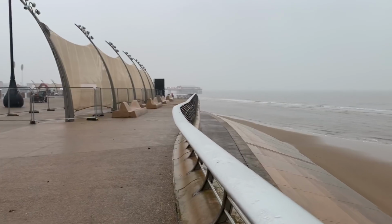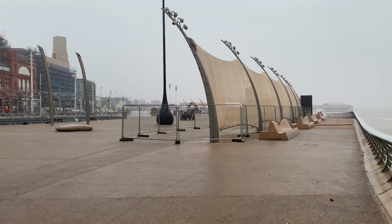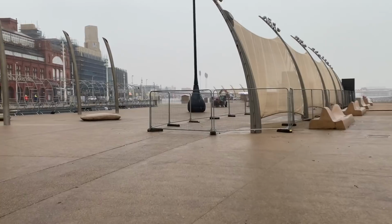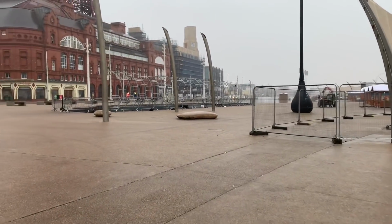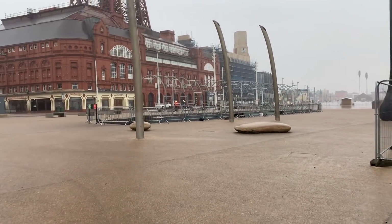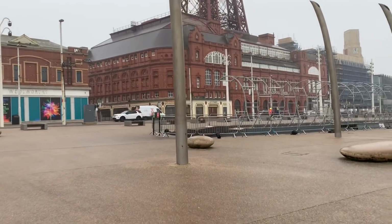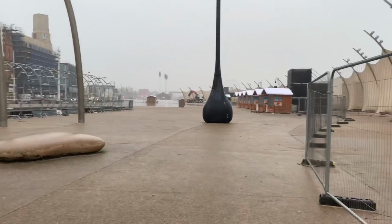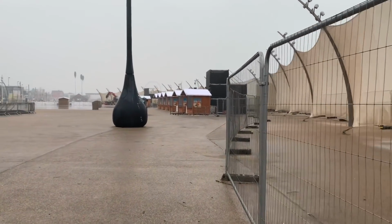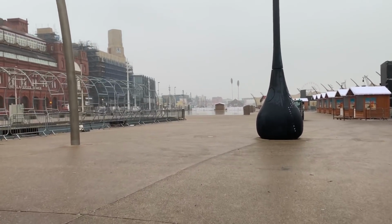Absolutely as clean as a whistle. You see, in Blackpool they're very lucky because they've got these weather shield windbreak things which stop a lot of the worst of the prevailing weather blowing straight on in the winter. I'm walking the wrong way, I'm walking into it. I should have gone the other way. That was bad planning, that.